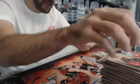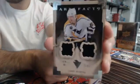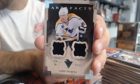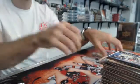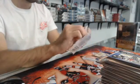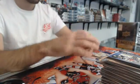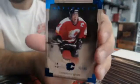We have a double jersey, 125, Pittsburgh Penguins, Larry Murphy. Oh, Tyler Johnson. Nice. Tyler Johnson for Tampa Bay. We have an insert blue out of 85, Flames, Theo Fleury.